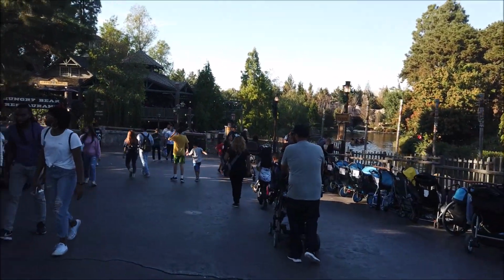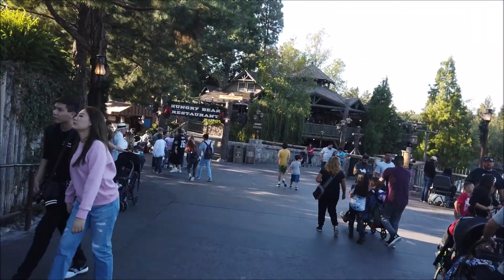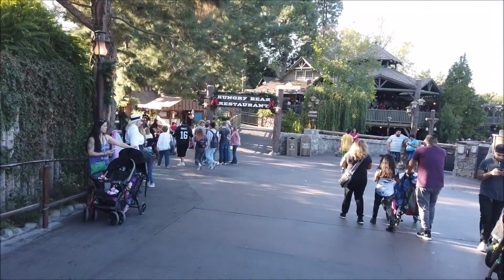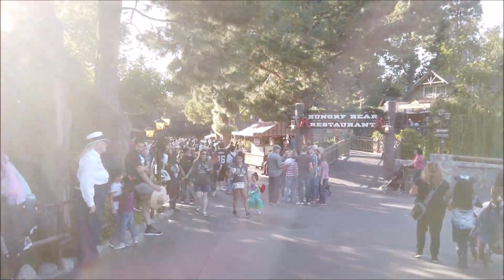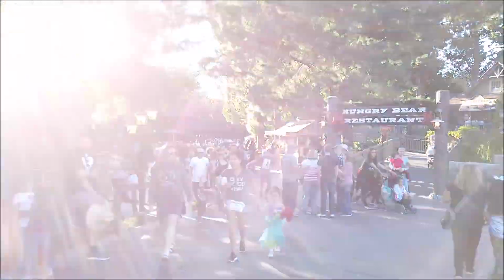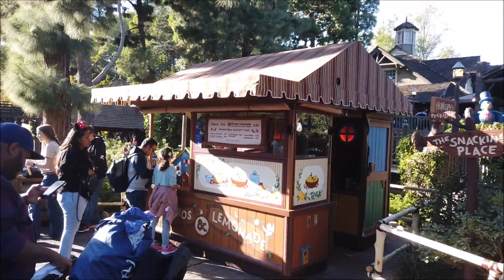Now moving into Critter Country. The only one we found in New Orleans Square was the pirate one. So I think there's only one in there. And we'll see what's back here. I know for sure there's one here, and it's actually a really cool one in Critter Country. At least the one I know of. There might be more. Yeah, that's kind of cool.